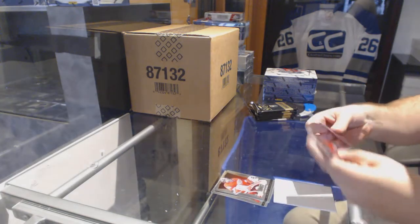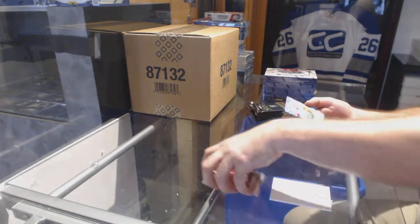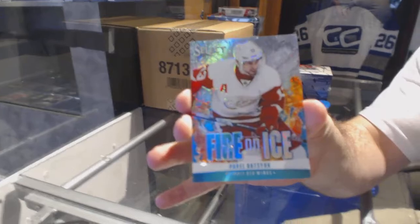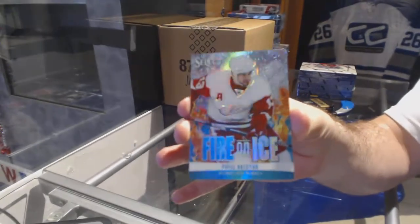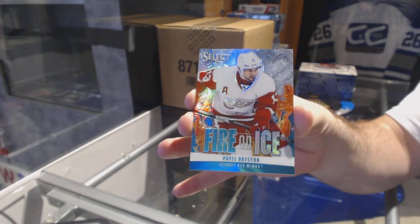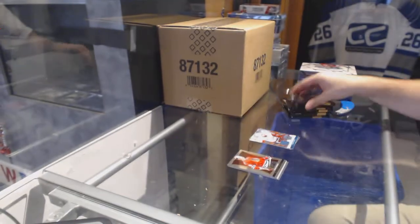We start off with a rookie of Nicholas Blanchard for the Carolina Hurricanes, and a Fire on Ice number to 25 for the Red Wings, Pavel Datsyuk for the Red Wings.